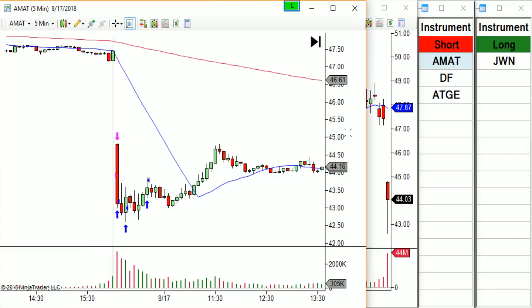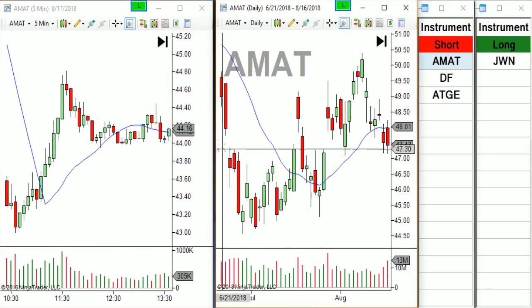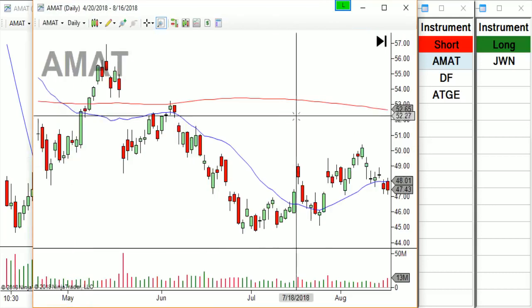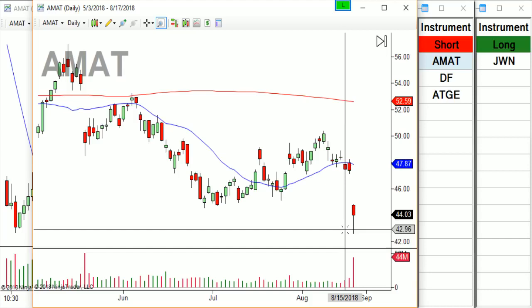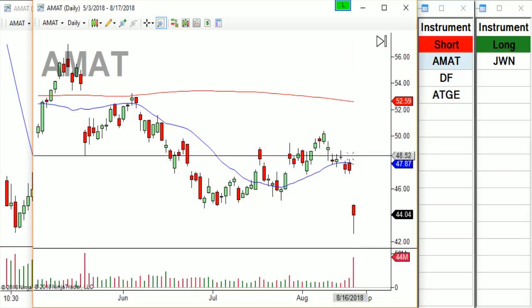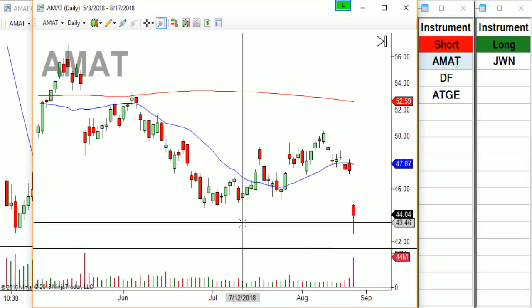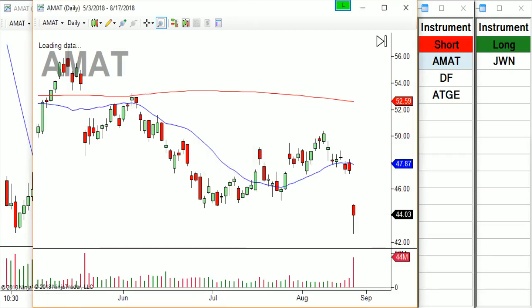Wide range bar in the first 11 minutes, right? So if we look at the daily chart here, when it was at the lows here, that was a wide range bar. And we got a really nice movement here. Today's range was really nice relative to the previous days, which is really important, I think, right? And we'll bring it up again after we cover the JWN, okay?